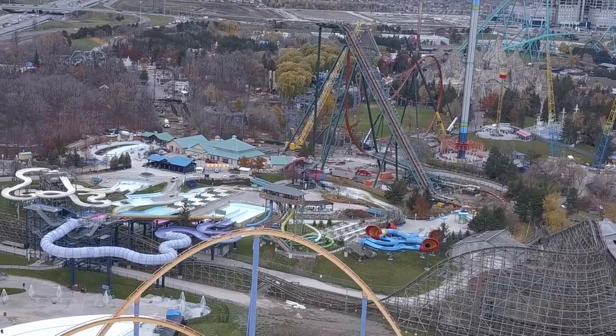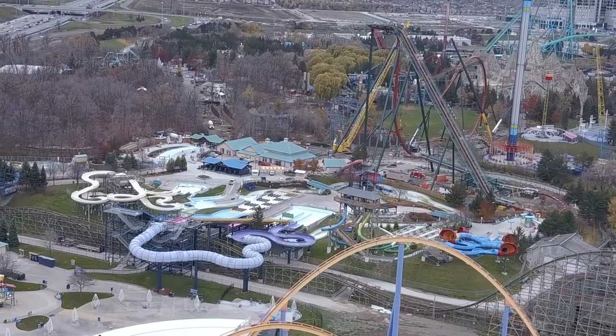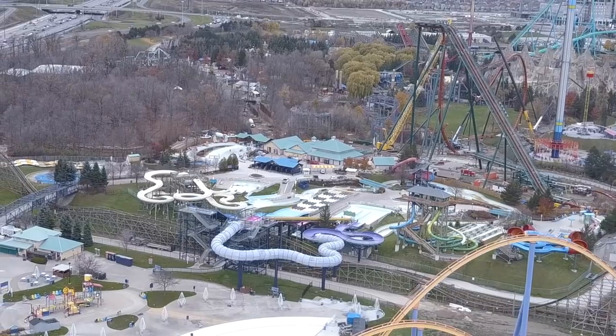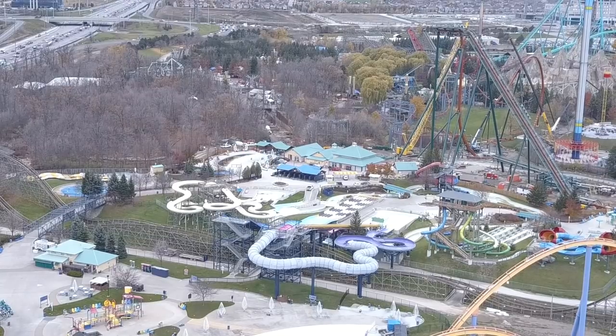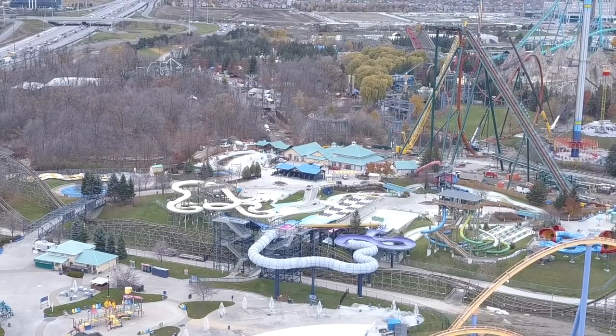I am noticing white on the catwalks and station area though, which I don't know what it is. I can actually see it also at the base of the lift hill. I don't know if that's just a tarp for protecting if they're going to start doing some work. Sometimes they'll lay down tarp to protect it. You see it actually on Copperhead Strike as well.